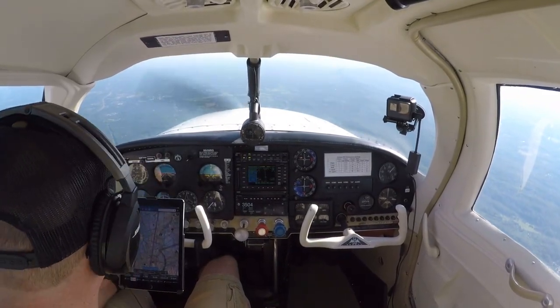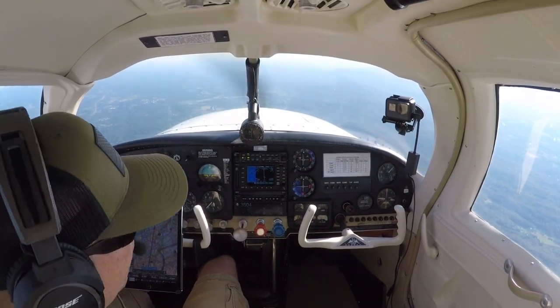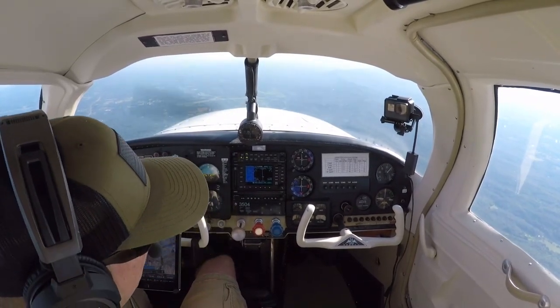A little bit of a headwind, it looks like. We got about a 6-knot headwind. We're doing 128 knots on the ground right now. About 60% power.